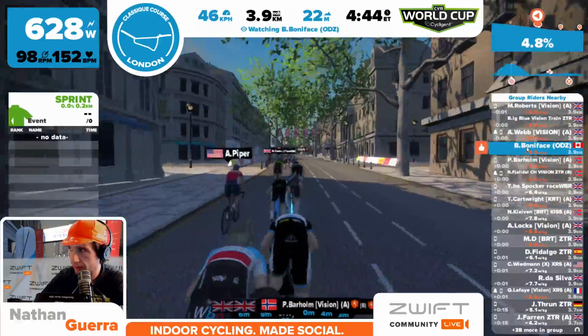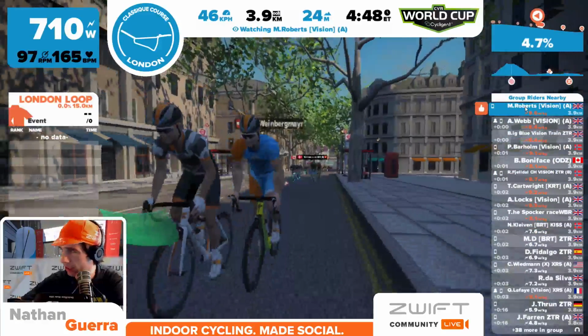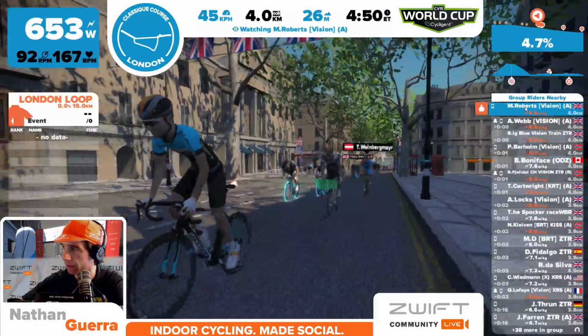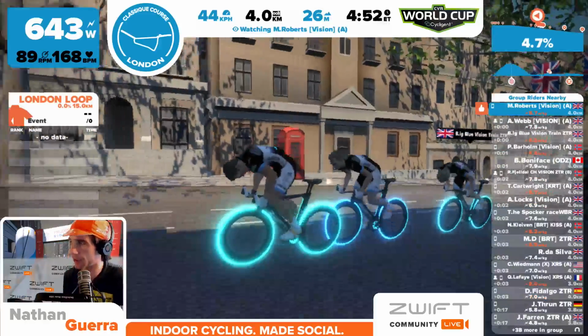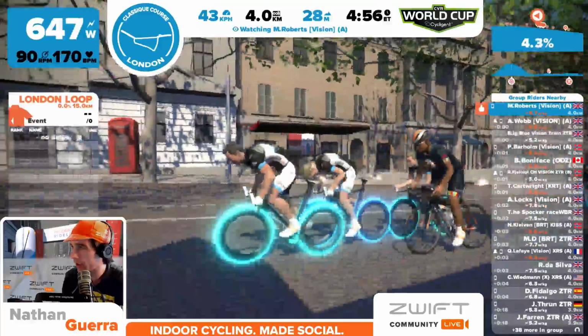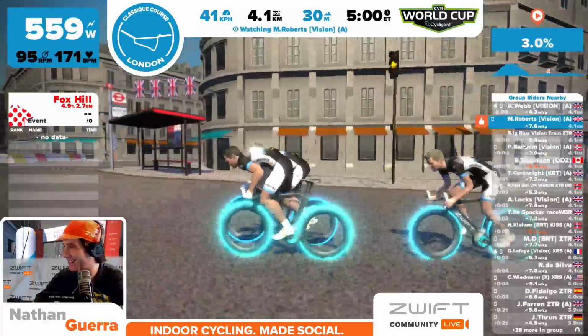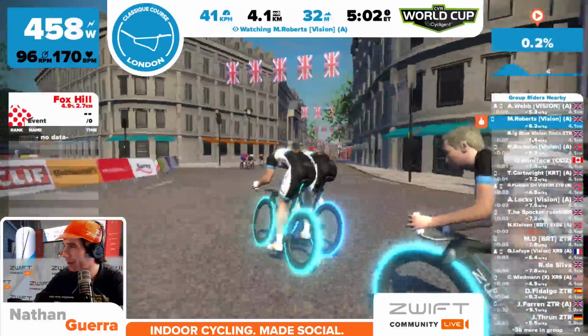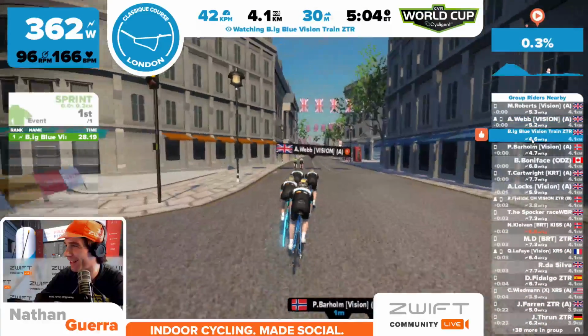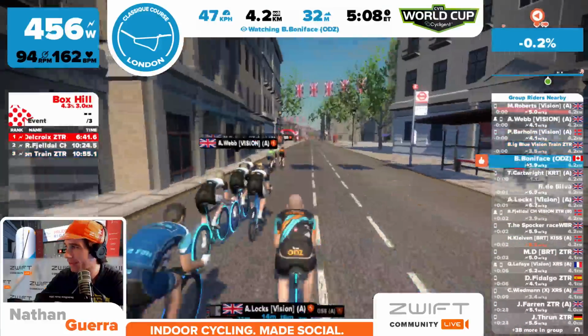The attacks are fast and furious as they're heading into the Classic course, as is to be expected. Roberts is up at the front. It looks like we've got a full-on Vision Cycling trio, all in the Tron bike kit, kitted out with, man, these guys, I absolutely love it. Big Blue Vision Train is one of the names in here. There's 4 of them actually trying to break things apart at the front here.